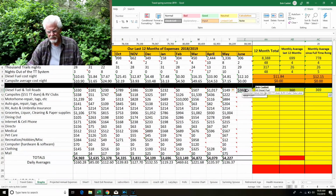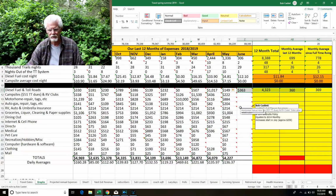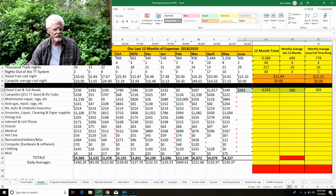We spent $363 on diesel fuel, and we were bone dry empty because diesel was $4.50 in California, and it dropped down to like $3.30 once we hit Oregon. So we got in here bone dry. We got a full tank now.